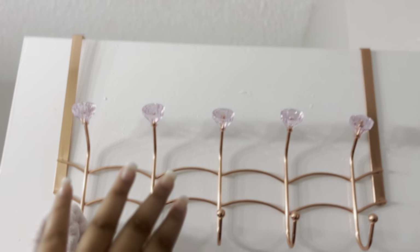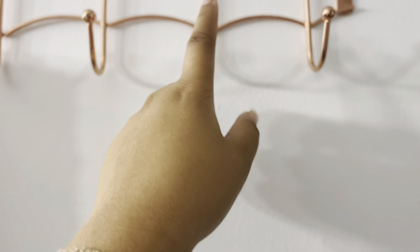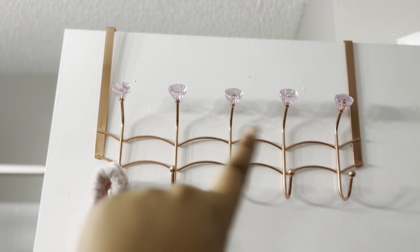So this is the rod I was talking about right here where I'm gonna hang up my robe and then the bonnet I brought, the shower cap bonnet I brought. And then I have this one already on here too for whenever I use it and stuff. And I don't know, one of these will probably just be empty, but yeah.